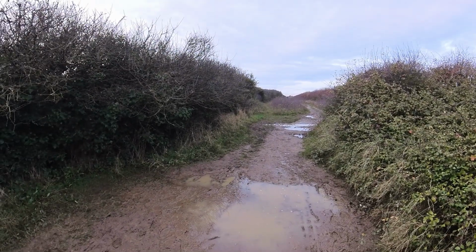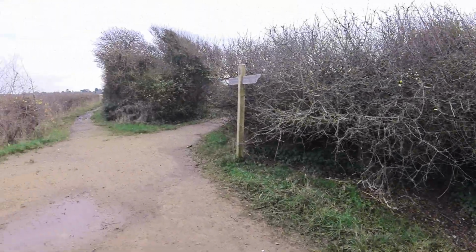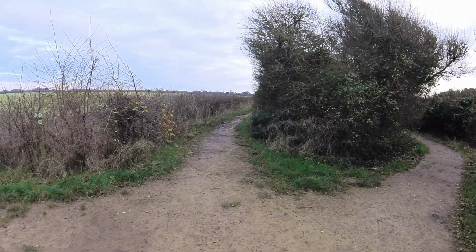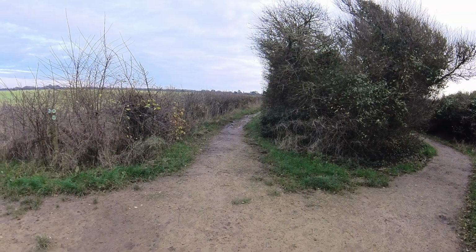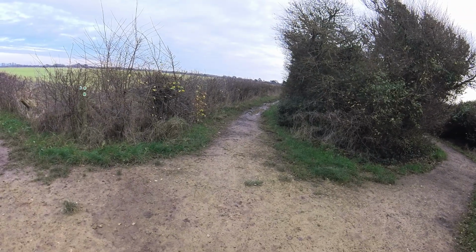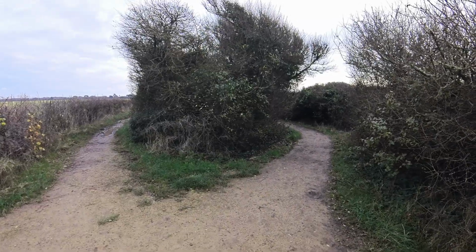Just arrived at a crossroads here. We came from that direction, and we're faced with this. Let's see what the sat-nav says. What do you say, sat-nav? Tells you to take the track to the right, which is that one. We're going to do that anyway, but hey-ho.